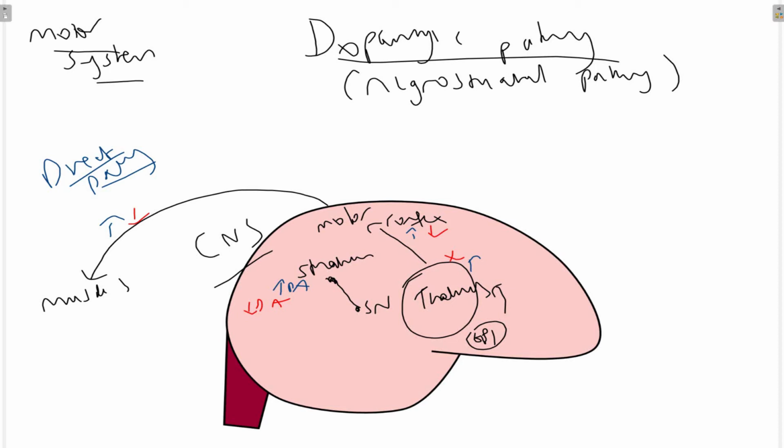Now next we have what's called the indirect pathway. And the indirect pathway acts to decrease thalamic activity, and it has inhibitory action. This then basically decreases signaling to the motor cortex to reduce signaling to muscles to move.